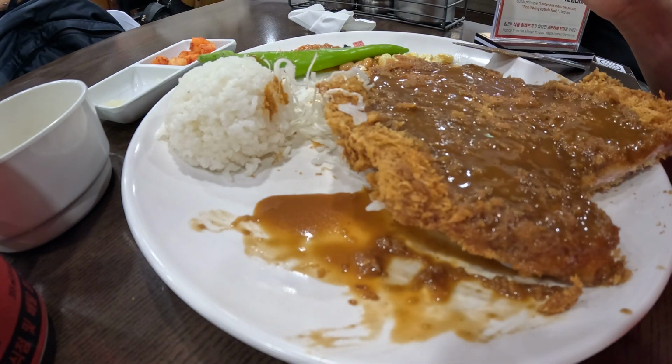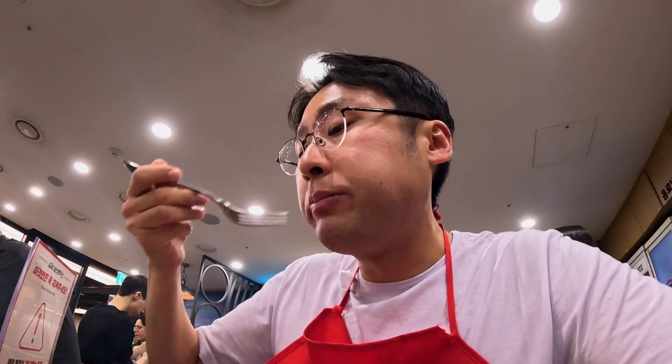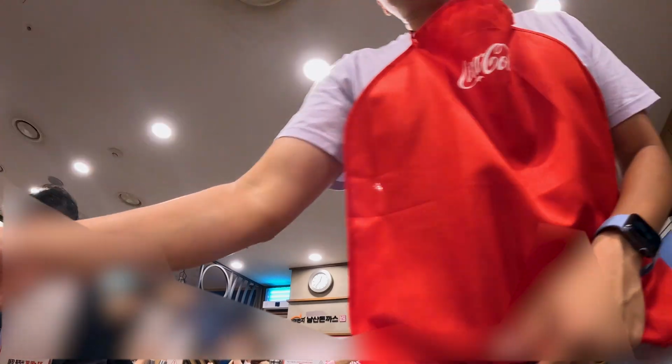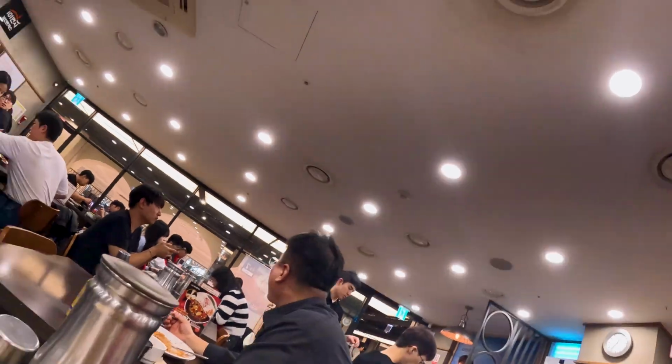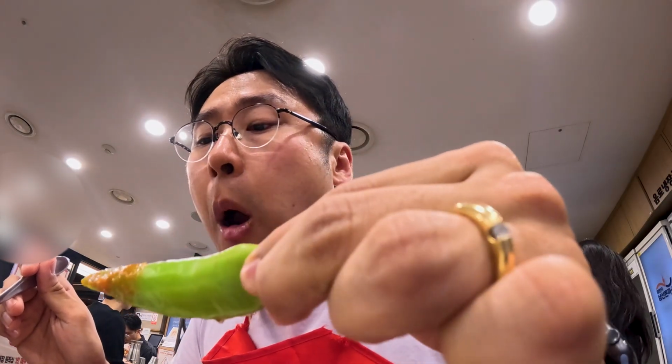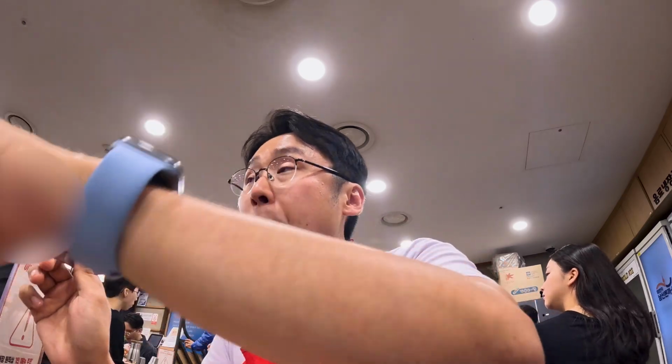It came with a small bowl of rice, which I probably could have had two, but the tonkatsu itself was already too big. It came with actually a platter of cabbage salad with some Korean style sauce like ketchup and mayonnaise on top, and I enjoyed this with some peppers, which made the dish a little more refreshing.